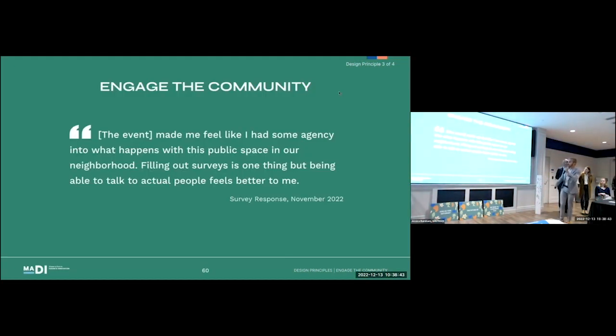And here's a really good quote on that. "The event made me feel like I had some agency into what happens with the public space in our neighborhood. Filling out surveys is one thing, but being able to talk to actual people feels better to me." So they love the idea of us coming out there and hosting this event and getting that direct person-to-person feedback with the activities that we have.